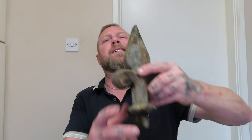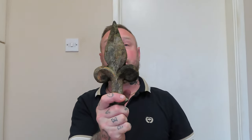I don't know who pulled one up. I know I had a couple. I think Michael had the big one here. Michael's got a thing for pulling the big fence toppers up. He has. Like this one. And it's heavy. Yes, Michael had this one.